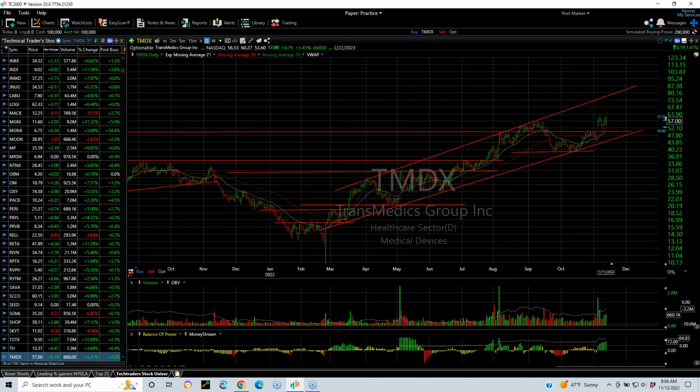TMDX, beautiful long-term chart. Impressive reversal bar down here back in February when it was down at 10, and it's now as high as 62 last week. But it doesn't look done to me, and the top of the channel says it's an $80 stock.